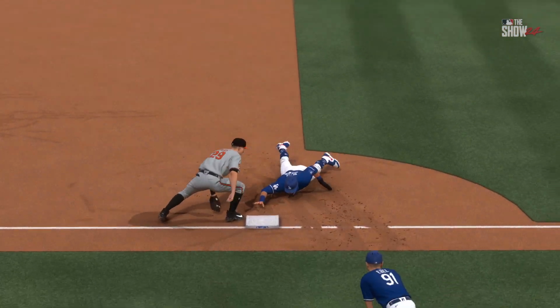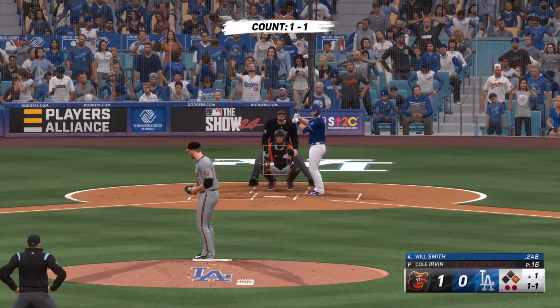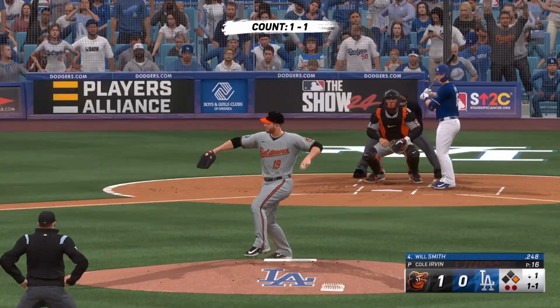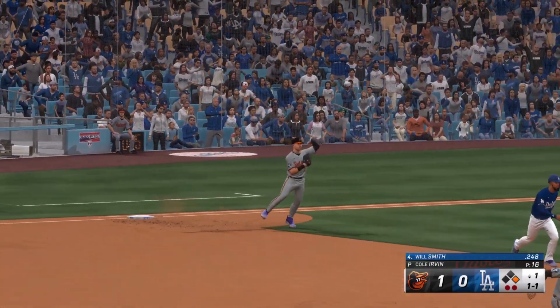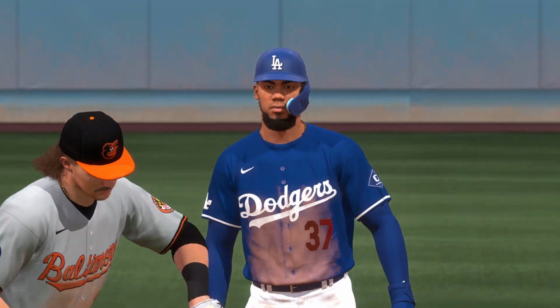Now for the offense, that's a tough one to swallow because you never want to lose a runner in scoring position by making it out at third base. The batter now to second, and he's out. That's the third out. Inning over.